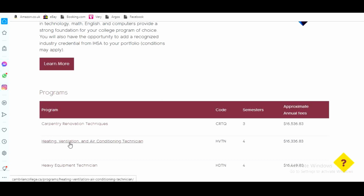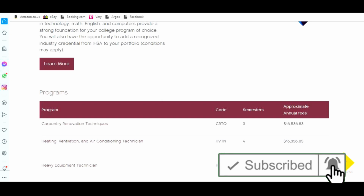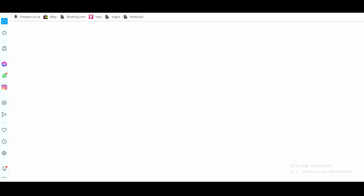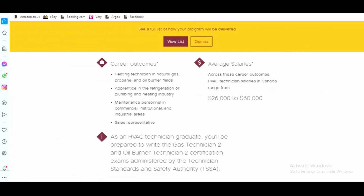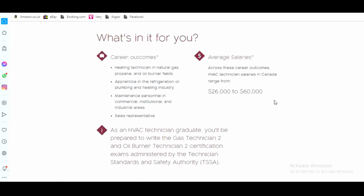Let's say, for instance, you want to apply for this one. Let's see the requirements. As you can see, the average salary is 26,000 to 60,000. Guys, what are you waiting for? Take this step and apply.